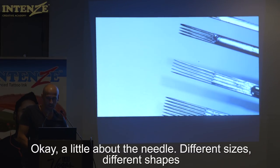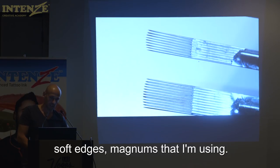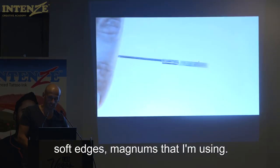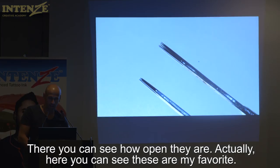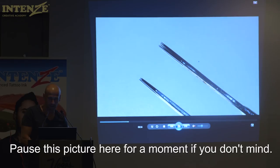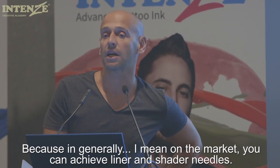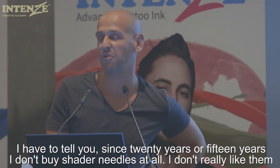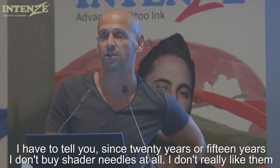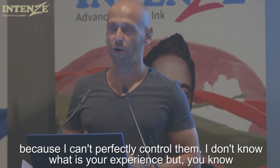Okay, a little bit about the needles: different sizes, different tips, soft edges, the magnums I'm using. You can see how open they are. Here you can see these are my favorite. I'll stop this picture here for a moment, if you don't mind, because on the market you can get liner and shader needles. I have to tell you, for 15 or 20 years I haven't bought shader needles at all. I don't really like them because I can't control them perfectly.